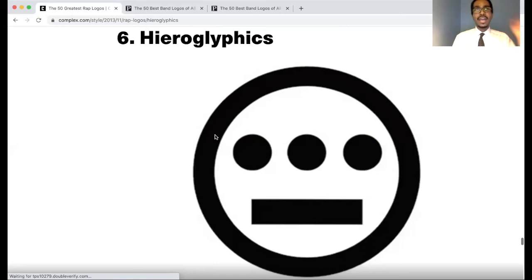Now, the idea was that Hieroglyphics could see beyond. They weren't trying to be gangster rap. They had their own thing going on. And they still have their own thing going on. But this is pretty much the king of simplicity, the king of simple logos. Easily remembered too. Because if it was just 2 eyes, then it's just another face. But that third eye is what adds that uniqueness. You know, this hadn't been done before as far as a logo is concerned, at least not with the plain expression for the mouth.